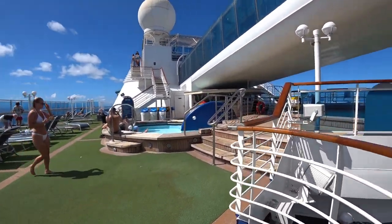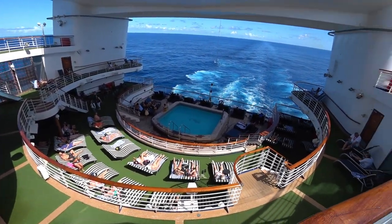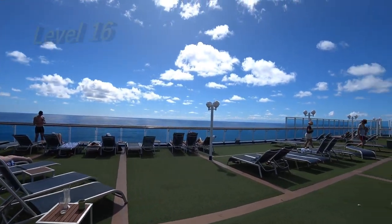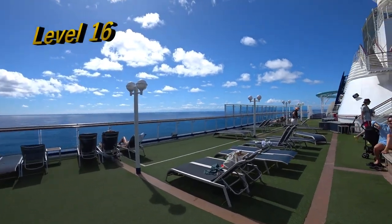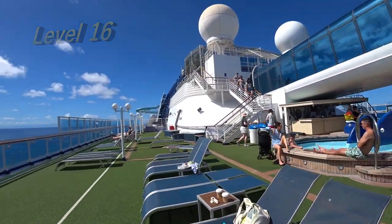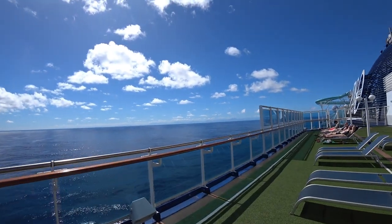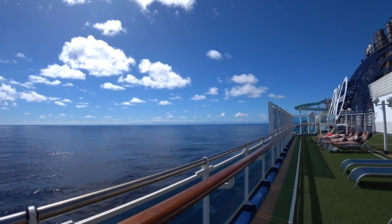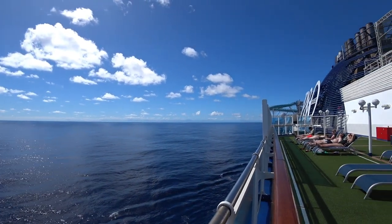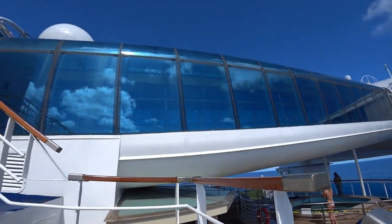I'm just heading up to deck 16. So deck 14 is where the pantry is. Yeah, anyway. Beautiful day. Huh. Little pool up there. There we go. You can see Numia. Or you can see New Caledonia. You can see the mountains in the background there. You can just see them over there. Yeah, we'll keep going up.